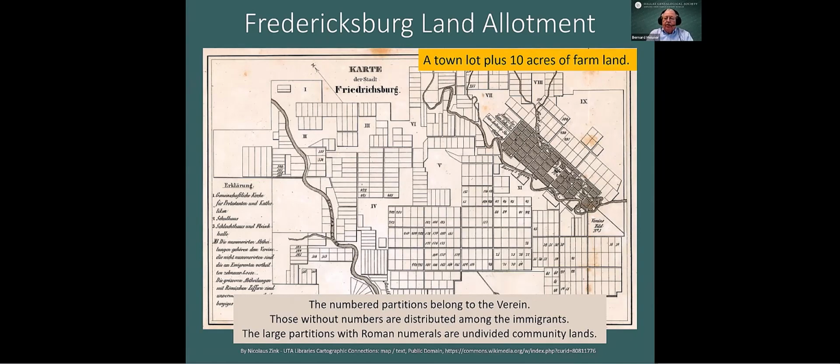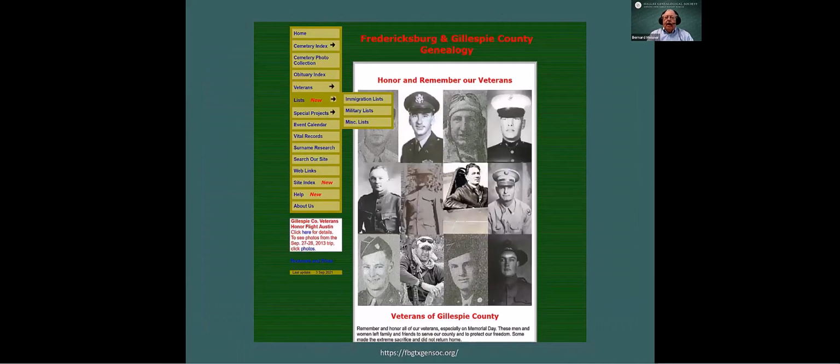Those without numbers got distributed to the immigrants. And then they had some larger community lands, which are the ones with the Roman numerals. So they did sort of, being good organized Germans, lay everything out in a nice grid. And you got at least a bit of land enough you could live from for those folks that made it that far. Again, it's the Fredericksburg Gillespie County Genealogical Society.